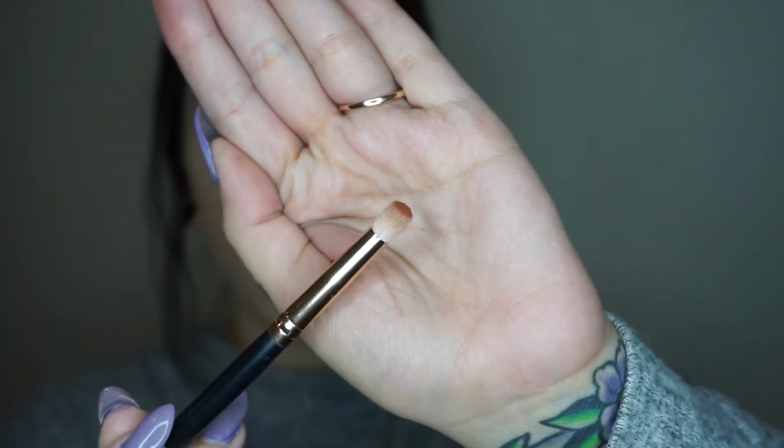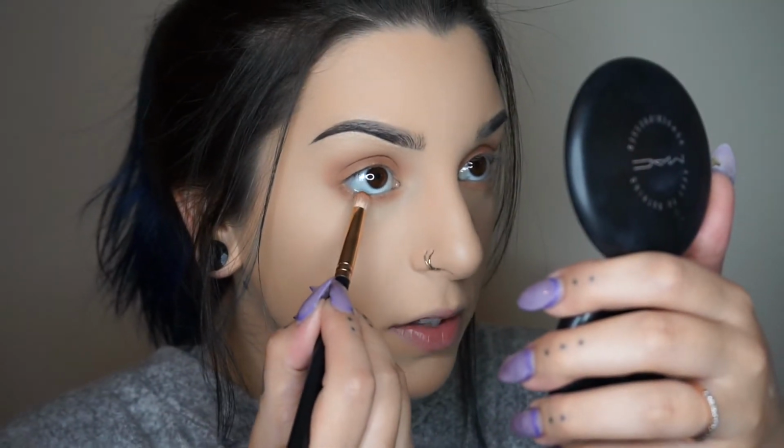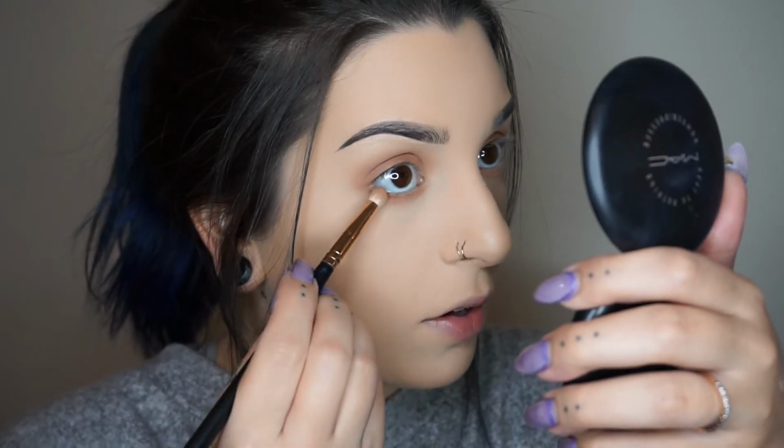I am going to just darken the outer corner and I'm still going to use this R41 brush and I'm going to be taking MAC Brown Script. I don't know if you can see, but I've just put the brown script on the tip, so I'm not going to buff this out too much. And I'm just going to put this on the outer half here.